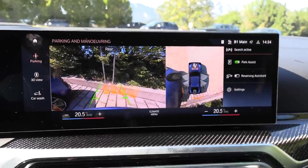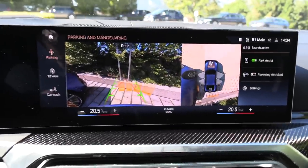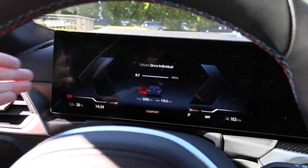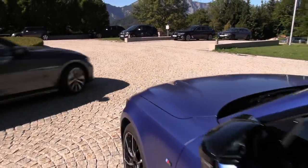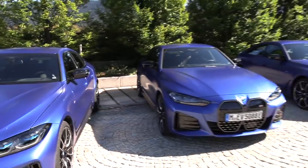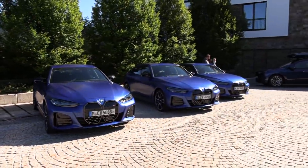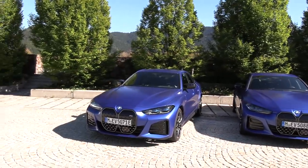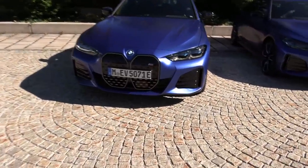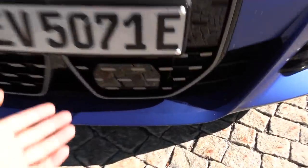Yeah, I can show more of this later. So let me see. Park. Oh yeah, by the way, we have 38% now. So let's go outside. Take a look at it in the sun, along with other i4s. Oh yeah. So I guess that's it. Wait, is that the radar? Yeah. It is. I just noticed it now. This is the radar.